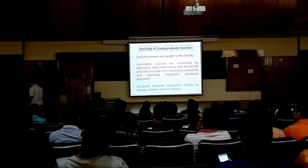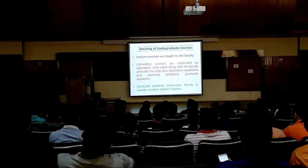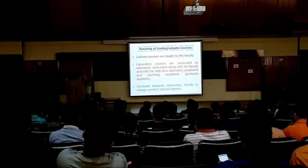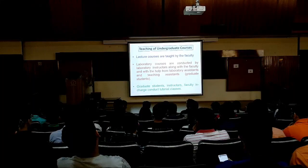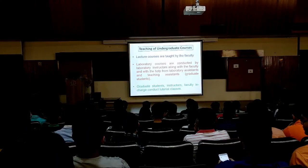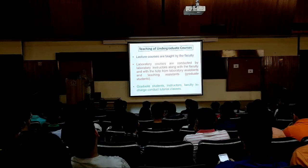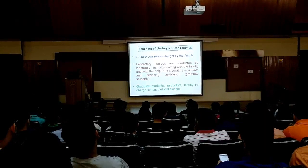The practical sessions are taken majorly by instructors who have been recruited and are dedicated to this program. They are helped by teaching assistants who are also taken specifically for this program. But the entire process is guided by faculty once again. Whenever faculty feel that their own students should come in to help, their own senior students also come in for the running of the course.